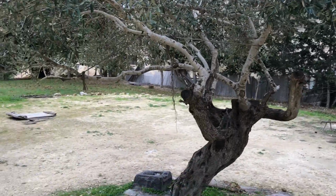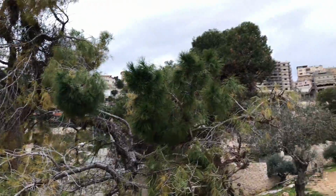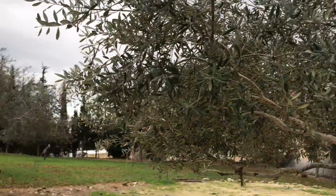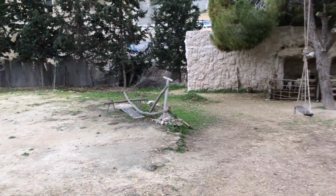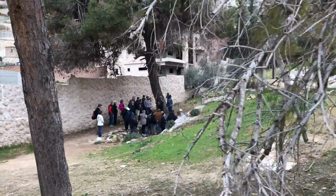This location is in modern day the city of Nazareth, which is a relatively large city in the northern part of Galilee. You can see all the apartment complexes around. They're growing some wheat over here that they will harvest in the summer. These are the tools that they use for the threshing floor. And our group is over here getting a little experience with a first century tomb.